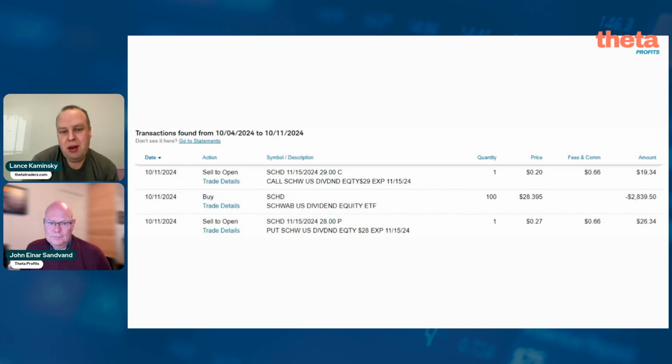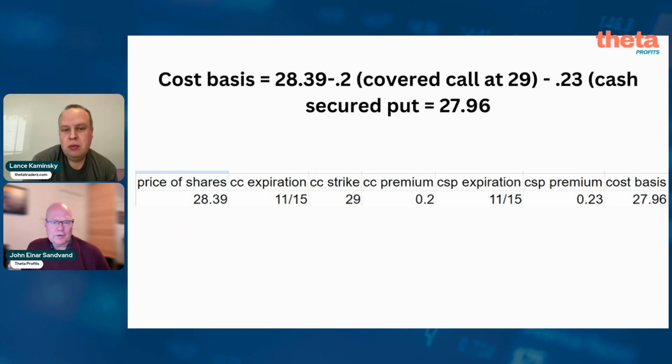And if it goes below 28, I'm perfectly fine with buying another 100 shares at that 28 strike price because then I bought another 100 shares at a lower cost than where I previously bought them at the 28.39. And if you dig into the cost basis, I think you are calculating that here. How do you calculate the cost basis of this trade?